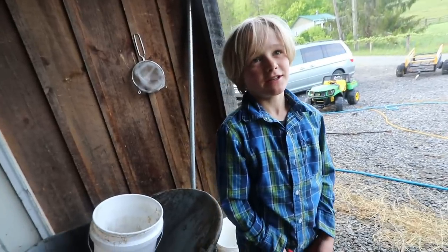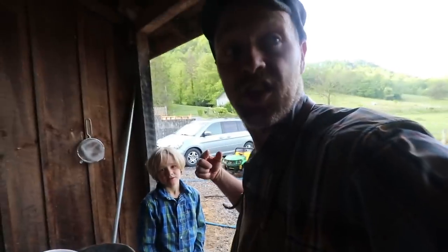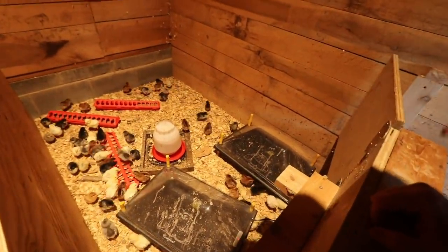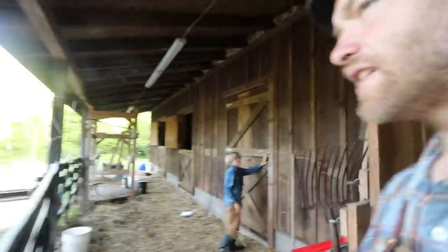What'd you get done while I was up there? The pigs, and I looked at the hens, made sure they had food and water. They did. Okay, good job. And what about these chicks here? They've got food and water too. The lamps are on. I fed them yesterday. You've got to do the ices.